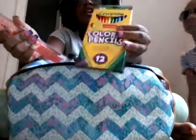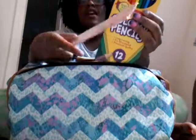These are my color pencils for homeroom, not for art. My ruler. Clear ruler. Not bendy. Then the boxes, like I did with all my other sisters.